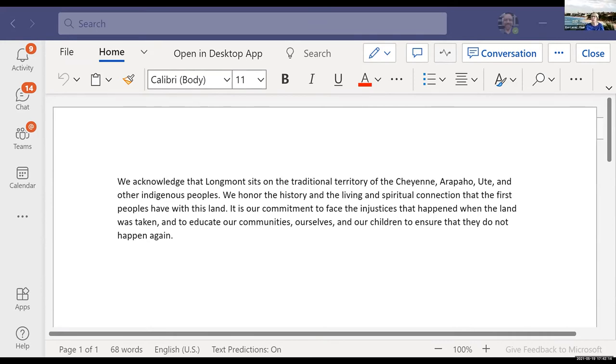Does anybody have comments, concerns? Does anybody have any questions about it? Oh, sorry, go ahead. I guess not. So if no one has other comments or questions, then I guess I'd like to put it out there. Is there a motion to make this land acknowledgement statement that we have here something that the Longmont Museum Advisory Board would like to approve as a draft for further review and use in the city? So if there's somebody who would like to make a motion to do that, Tom?